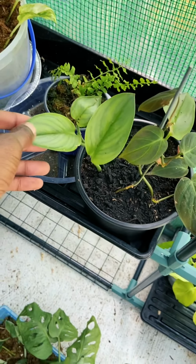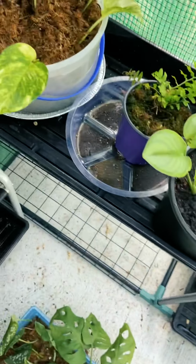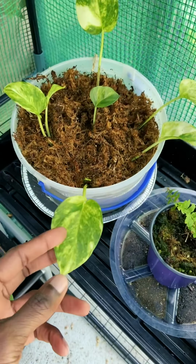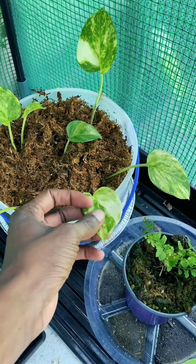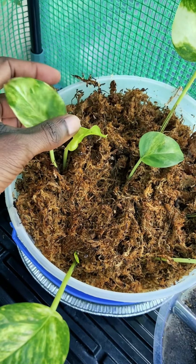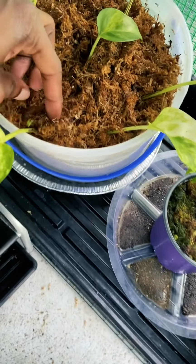More growth. These have taken very well in the greenhouse. Random fern that grew, so I just left it there. It's been growing pretty good. Some more pothos. These are some of my most recent cuttings. Still getting new growth on there, which is good. But they're super tiny, so we're gonna work on that once it gets established.